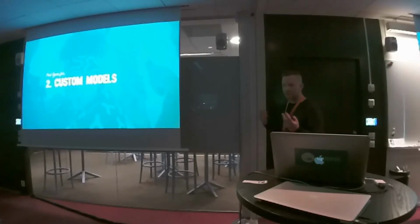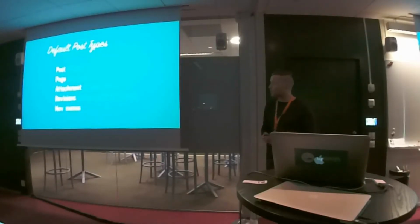So now we have designed this custom template, and now we want a way to describe the concept that the client has asked you to have on the site. WordPress has default post types, which are posts, pages, attachment, revision, and navigation menus. These you get for free, but you can also define your own post types.